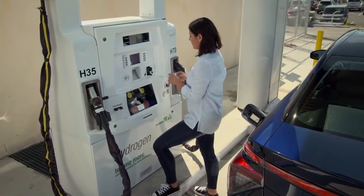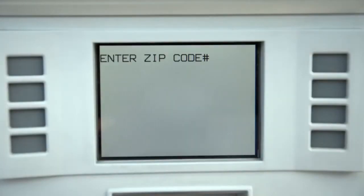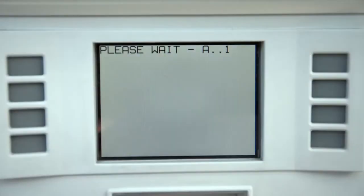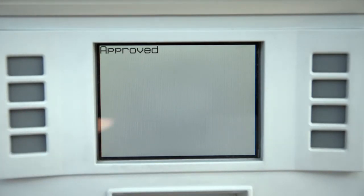Insert your payment card and follow the on-screen instructions. You'll be prompted for the zip code to the payment card and whether you'd like a receipt after the fueling. Now you're ready to begin fueling.